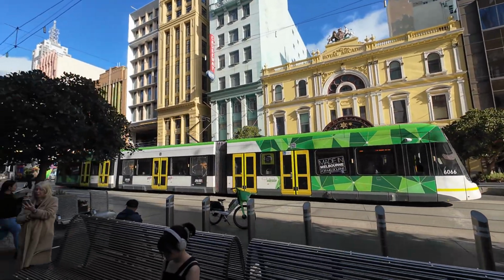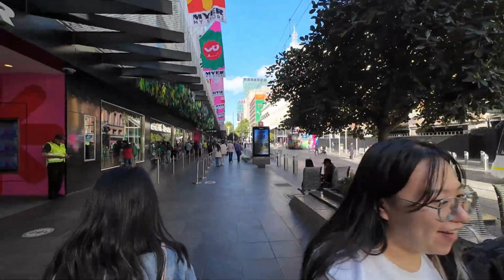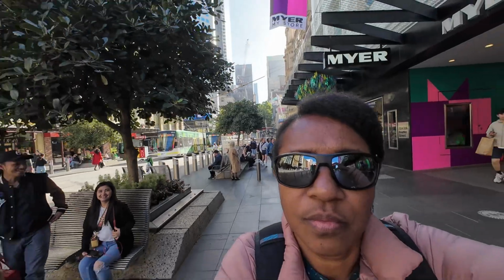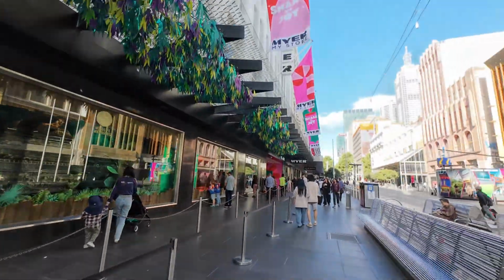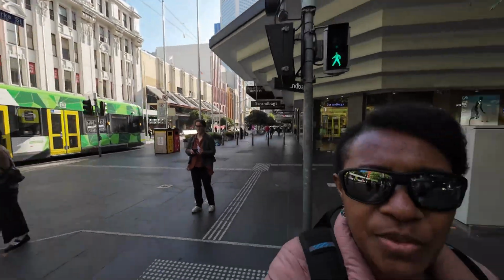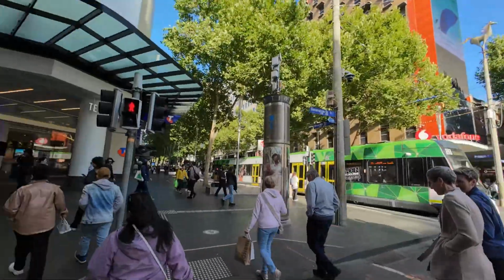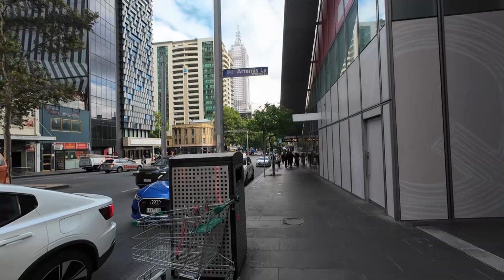And spying something curious across the plane. And we're heading up Russell Street. And the Parliament House is on that side. Oh my gosh.